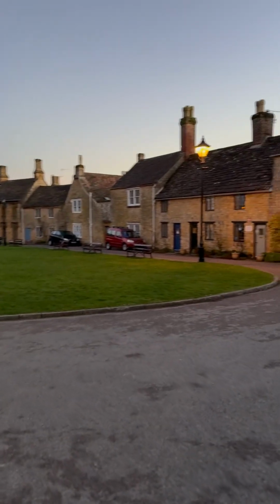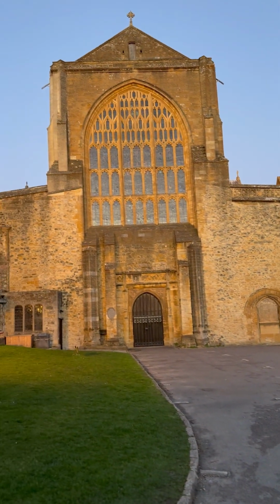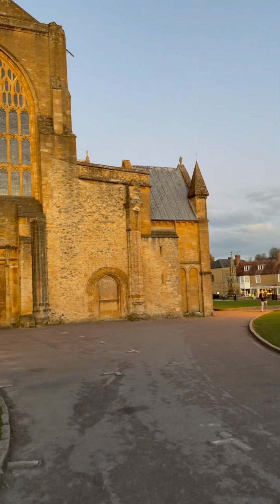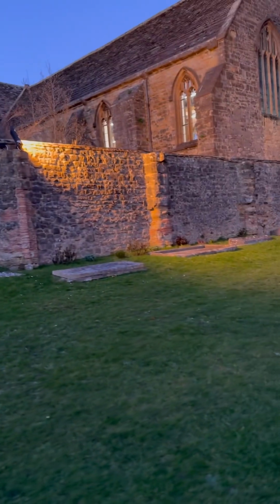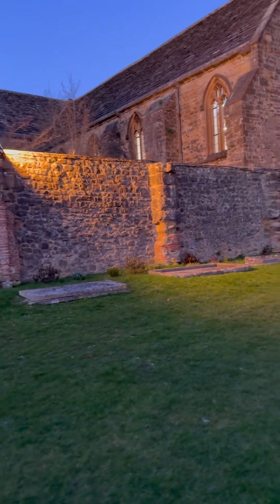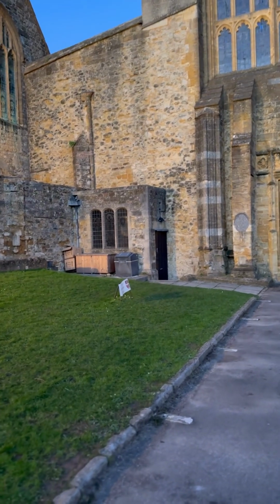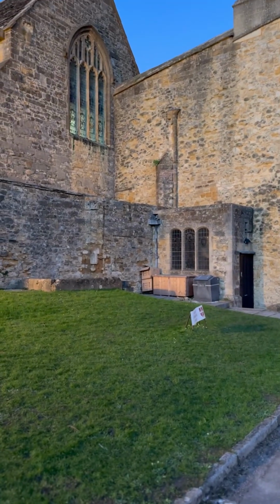So this is the close where Sherborne Abbey sits. And there it is, the beautiful, beautiful Sherborne Abbey. And this wall along here was originally part of All Hallows, which was a church built in the 1400s to serve as a parish church, and it adjoined Sherborne Abbey. And I'm just going to show you where you can see where it joined.